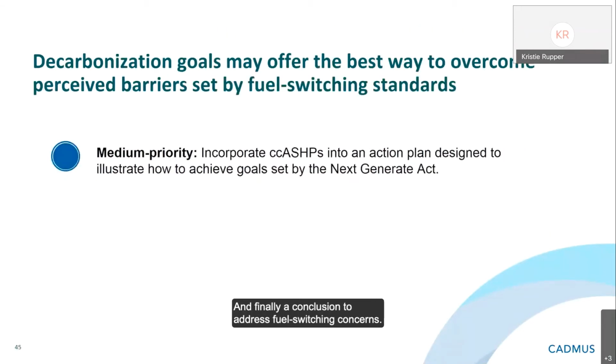And finally, a conclusion to address fuel switching concerns. Decarbonization goals may offer the best way to overcome perceived barriers set by fuel switching standards. Minnesota's Next Generation Act set two goals: one, achieving a 30% reduction in greenhouse gas emissions by 2025, and secondly, achieving an 80% reduction of greenhouse gas emissions by 2050. So our recommendation is to incorporate cold climate air source heat pumps into an action plan designed to illustrate how to achieve the goals set by Minnesota's Next Generation Act.